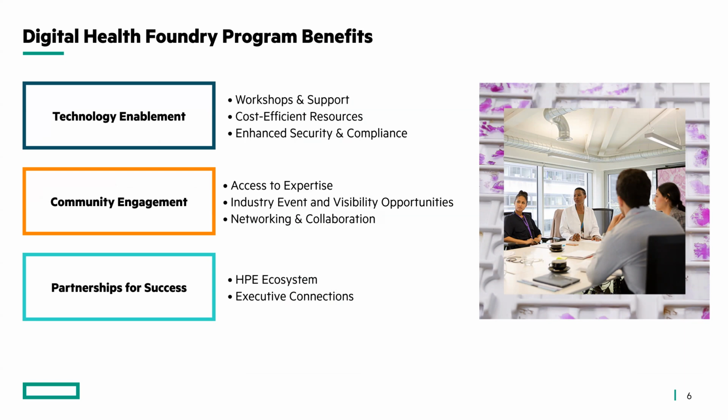So I wanted to take a few minutes just to dive deeper into the program benefits. We've got them here in terms of technology enablement, community engagement, and partnership for success. We'll take a few minutes to dive into this. And HPE has great technology and also great partners, and we wanted to partner with SDN because of their unique capabilities. And so they're kind of foundational to the technology enablement piece. So I wanted to turn it over to Sabor to share a little bit more about SDN and how we're partnering.